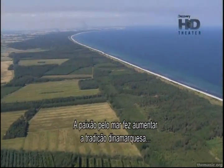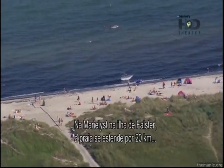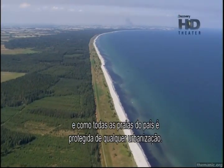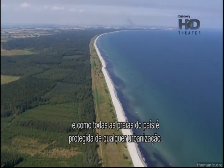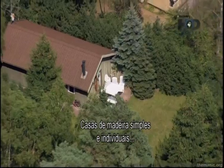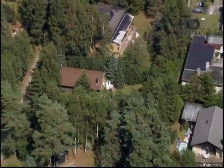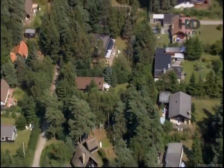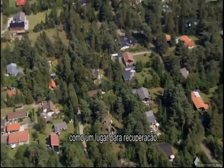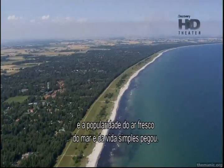The love of the sea has given rise to the Danish tradition of summer houses by the beach. At Marielyst on Falster, the beach extends to around 20 kilometres, and like all beaches in the country, is protected from any development. Simple, individual wooden houses are built in the woods and used as holiday and weekend homes. Marielyst began in the late 19th century as a place to recuperate, and the popularity of fresh sea air and simple living caught on.